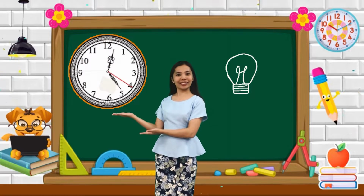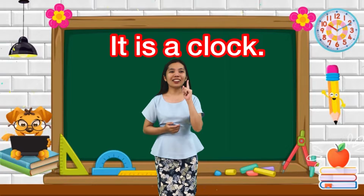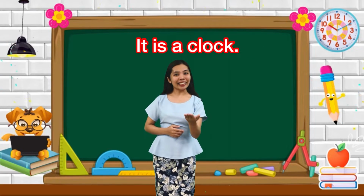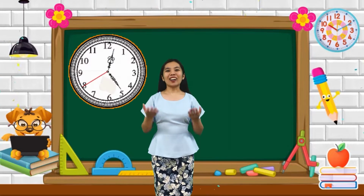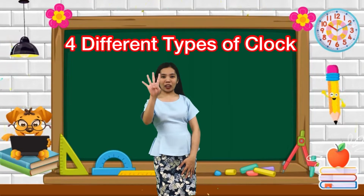I'm going to show you something. What is it? Numbers! Circle. It is a clock. Say it again. It is a clock. Great! Our topic for this week is all about clock. There are four different types of clock.